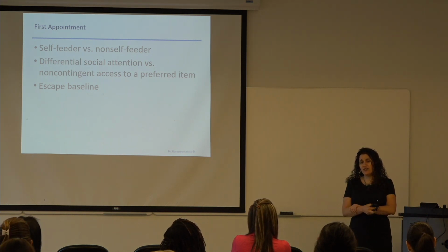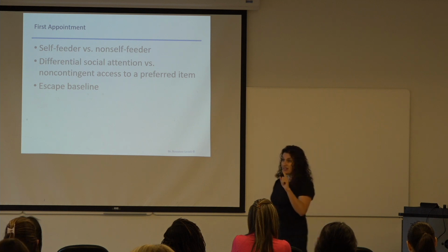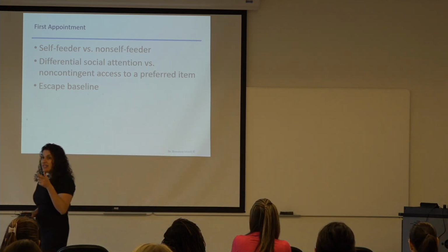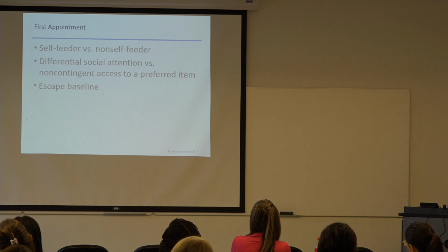I also do it for the first session, where I may rotate between 3 escape baseline conditions. So one generally is an empty spoon. Will a child take an empty spoon from me? If they can escape the bite, take your bite. Okay, you don't have to. Ooh, sorry. See back there? That's a close one.